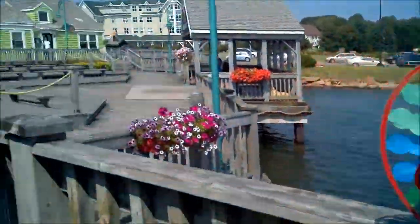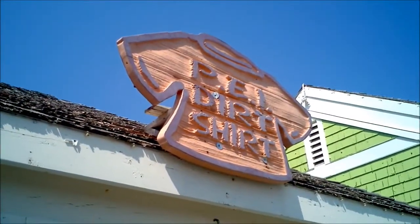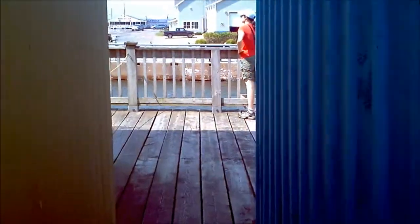That's cool. Look at the little PEI dirt shirt. They actually take a white shirt and wash it in PEI dirt. Really cool. Touristy, but cool. Had one when I was a kid.